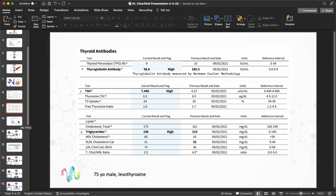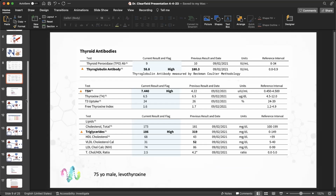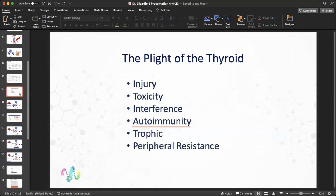So just note TSH rose with care, and it might be a little shocking, but I'm going to tell you that's the goal. Okay. That's the goal. You'll see why here in a little bit. We're not going to leave them there, obviously, but that's got to be the goal. So let's talk about autoimmunity here.